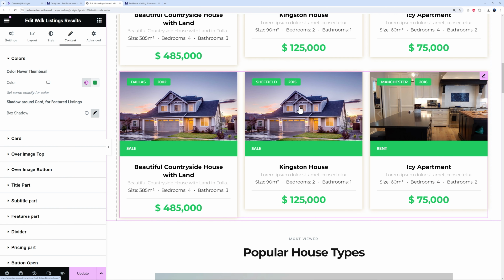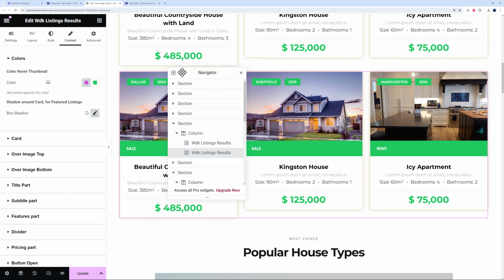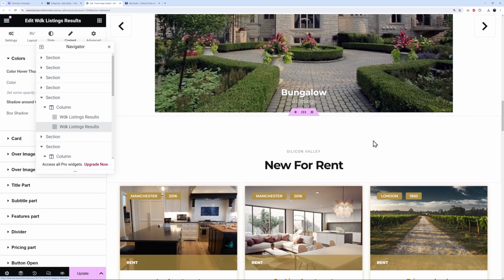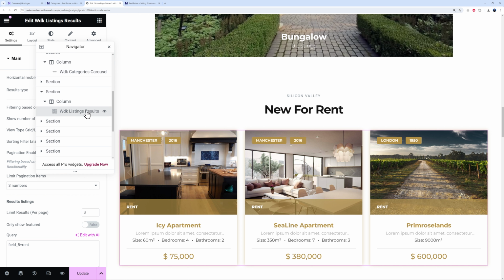Okay, and now we're going to move it around. What you can do is use the navigator. Click on this. As you can see, this is our section here. If you click on it, it will show up. You can move the navigator here if you want to. Click on it just to make sure this is the one. So, listing results. Okay, and what you want to do is move it to where this one is. Click on this one, and as you can see, this one is right there.